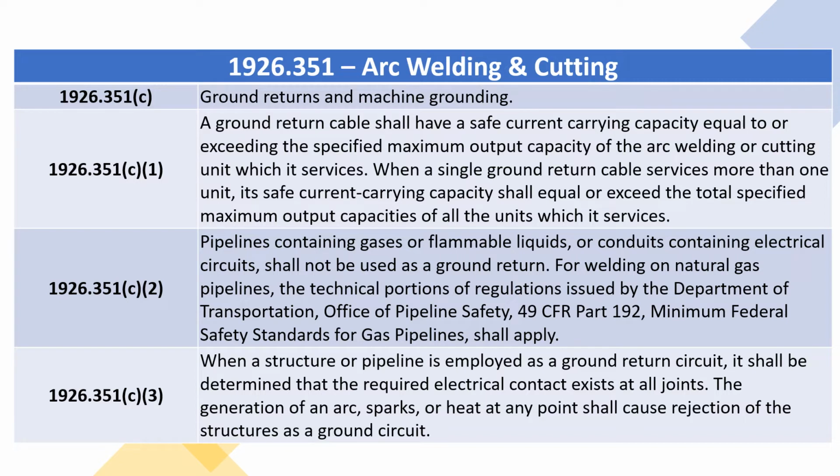1926.351 C3. When a structure or pipeline is employed as a ground return circuit, it shall be determined that the required electrical contact exists at all joints. The generation of an arc, sparks, or heat at any point shall cause rejection of the structures as a ground circuit.